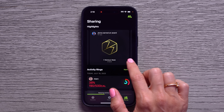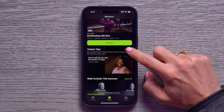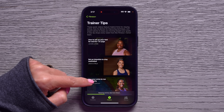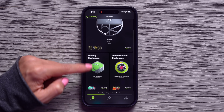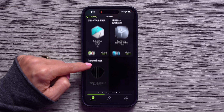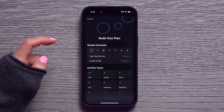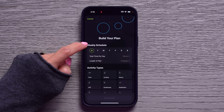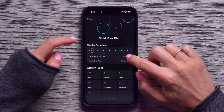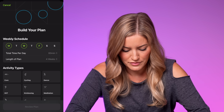In the fitness app, the sharing feed has been improved to make it easier to navigate and see your friends' progress. There's also new weekly tips from Apple fitness trainers and an all-new design for the trophy case, so you can see all of your awards, challenges, and competitions all in one place. There's also a new custom plans feature, which lets you create a workout schedule based on your specific goals. You select which days and which workouts, and Fitness Plus provides a custom plan and gives you reminders to keep you on track. Do 60 minutes Monday, Wednesday, Friday.